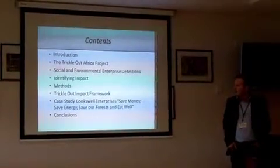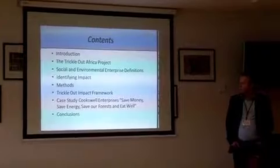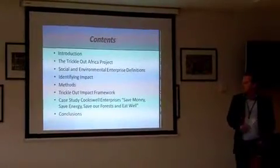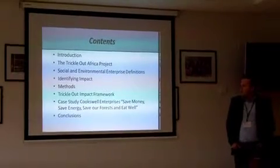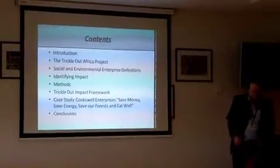Briefly run through our developing, formative Trickle-Out impact framework before going into more detail and applying that framework to our case study, which is Cookswell Enterprises, an environmental enterprise based in Kenya.